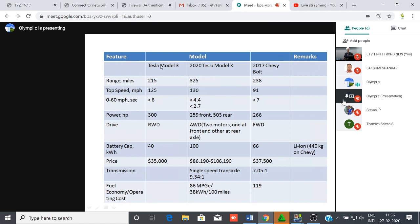Of course, the other two vehicles shown here are with the single motor, 300, 266. And the drive, like in the Tesla Model 3, was rear wheel drive. But in this 2020 Tesla Model X, it's all wheel drive. So there are two motors, one on the front and one on the rear axle. And Chevy Bolt is front wheel drive, like a normal car.